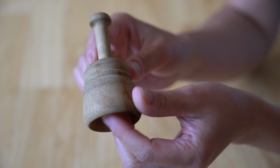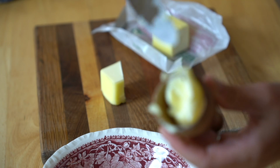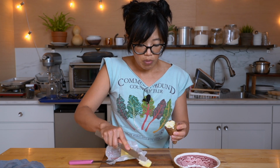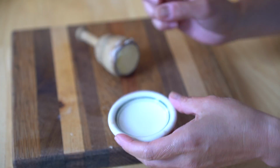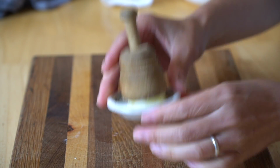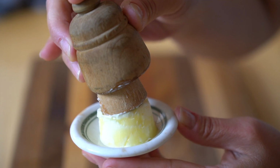Even though it's brown, I did clean it with soap and water. Fill the mold with this somewhat spreadable butter. Oh my gosh, when we went to Ireland, we had some fantastic butter. Oh, this is perfect. I think this was originally used to serve pats of butter. Perfect. Alrighty. Oh, yep. Push. Oh, look at that. See that? Then we just pop that off.